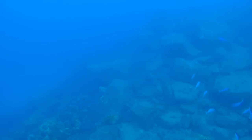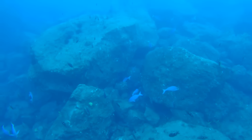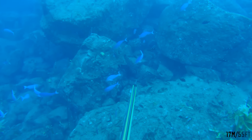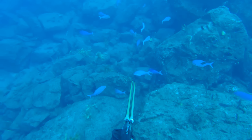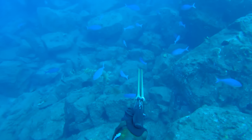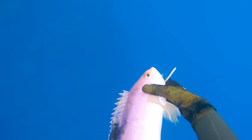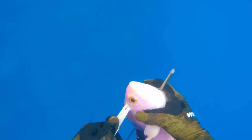This was an awesome bouldery bank that was absolutely covered in pink mau mau, just like most areas at White Island. Being a really prolific species, we waited till the end before we shot a few of them. Like most species at White Island, everything is bigger in size than most of the other areas we tend to spearfish.